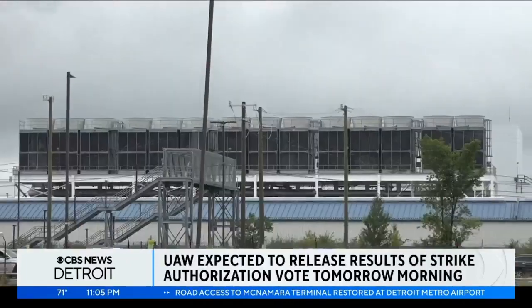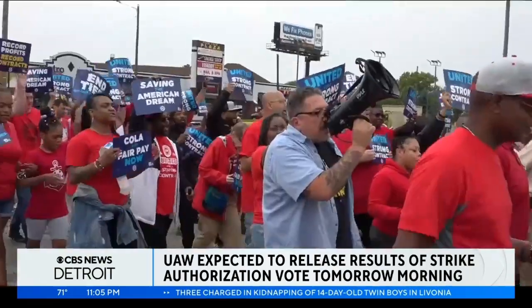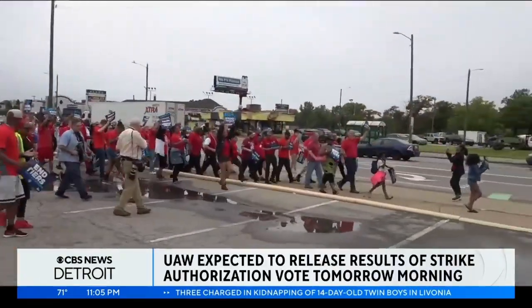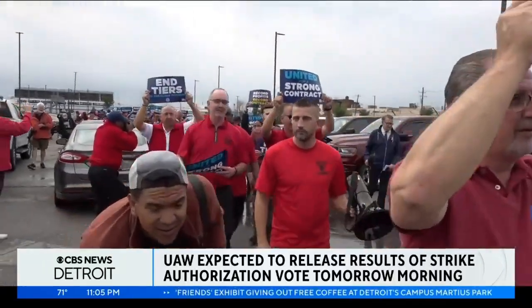Then the voting period for the UAW members to authorize a strike ended tonight. That means we will know whether that strike was authorized as early as tomorrow. It comes as the union's contract with the big three automakers expires next month. Early returns showed overwhelming support for that strike authorization. The union is demanding a 46% pay increase over 4 years, a 32-hour work week, and improved benefits. UAW President Sean Fain has indicated there won't be any extensions once the contract expires on September the 14th.